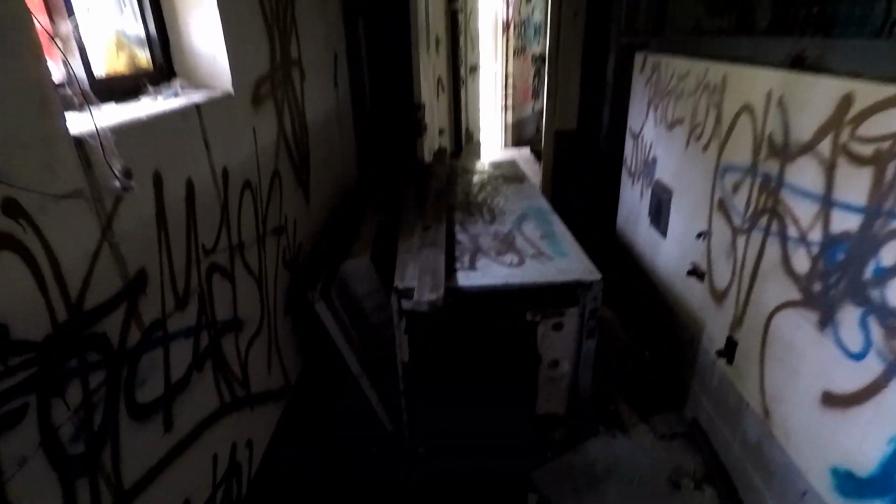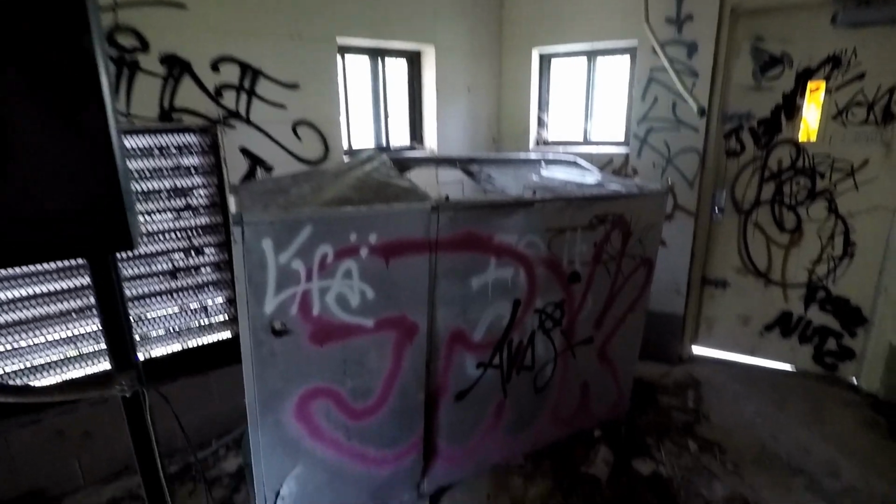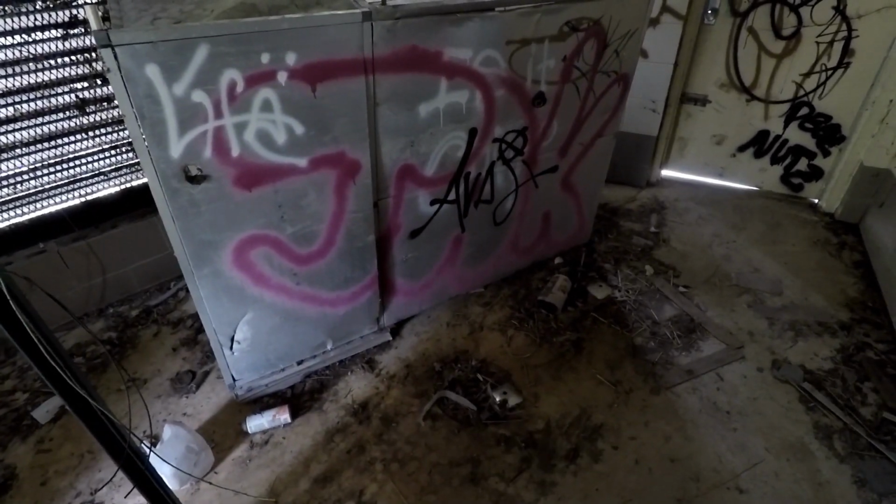We've got this big refrigerator here, so I'm gonna assume that maybe this is where animal medication, tranquilizers, that kind of thing were kept. Obviously now it's all trashed, thanks to the local crews, probably destroyed the whole place. It looks like another possible refrigeration unit or something like that. So there we have it.